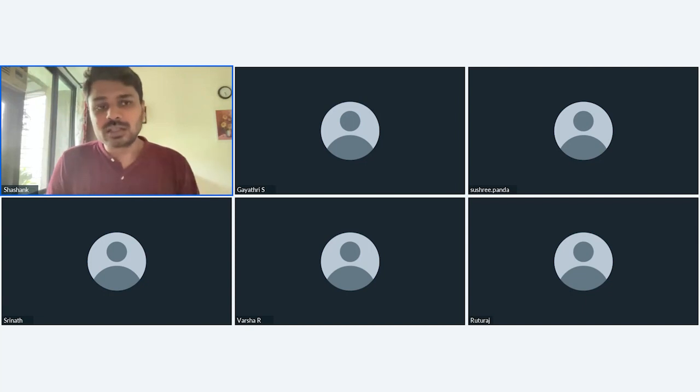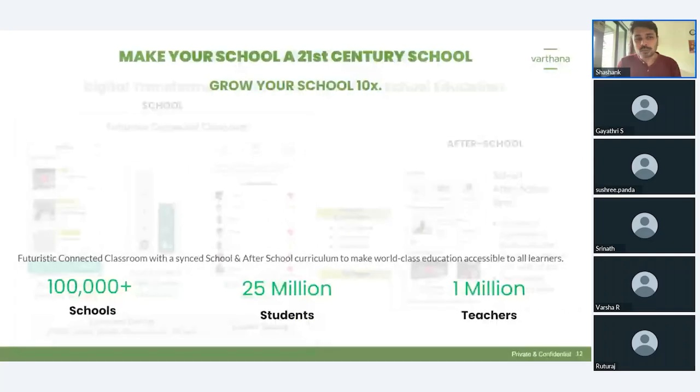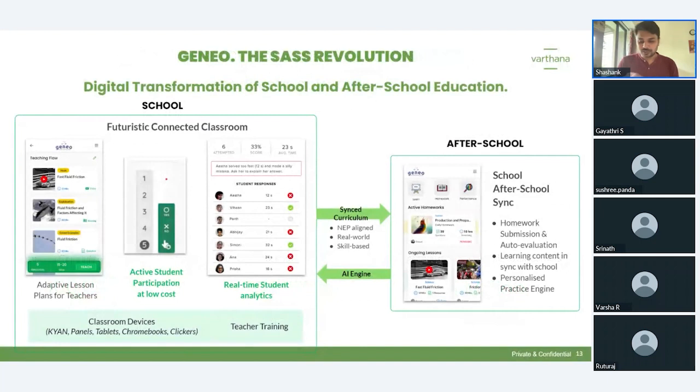Last but not the least, it is our core promise, as Gayatri also mentioned, that teacher upskilling and teacher development most of the time gets neglected. We are the only company in the entire country whose core promise is that no teacher will be left behind. And we have already trained 1 million plus teachers on 21st century skills and NEP aligned classrooms, and we are just getting started.